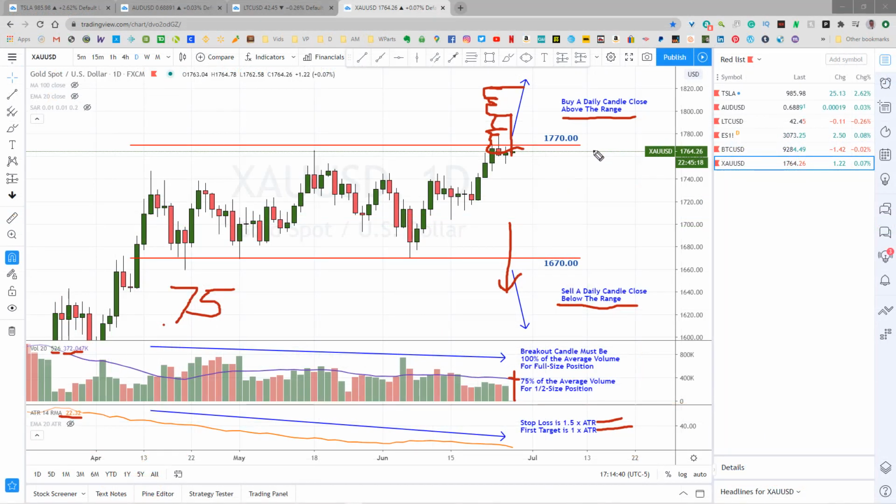If after entering the trade you get a close back inside the range, we'll take the loss right then and not wait for it to hit the stop loss. Our intention is that a breakout of the range should be explosive and hit our target fairly quickly. If the momentum goes away, we want to shut the trade down without taking a full stop if possible.